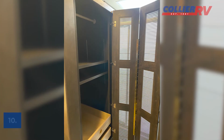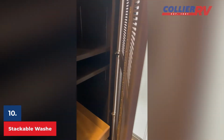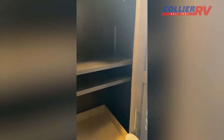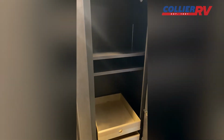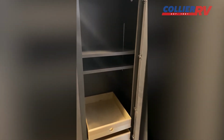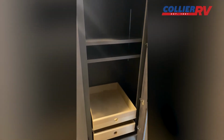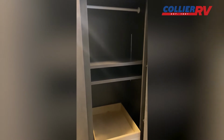Okay, so your washer dryer closet is inside the bathroom on this Challenger, which is a great feature because it will prevent loss of storage in the bedroom. So that's one of the other amazing things on this motorhome, is just the incredible amount of bedroom storage you have. But if you still want to bring a washer dryer, you can actually just use it in the bathroom. There's a lot of room. You would lose these shelves and those shelves, but you could fit a full stackable washer dryer.